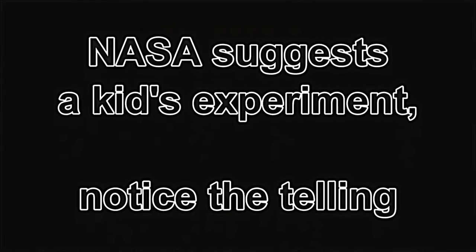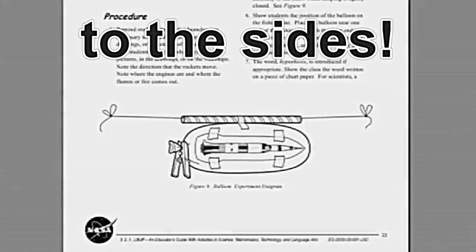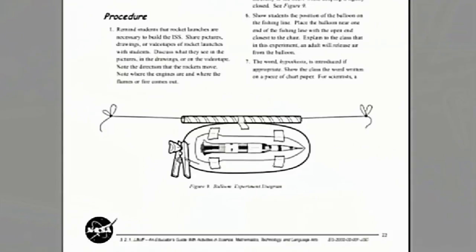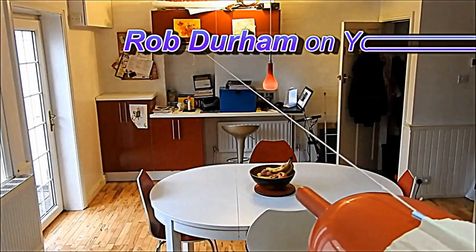People in the past thought that the rocket required a solid body of atmosphere to push against in order to move. Incorrect. So Newton's third law, in action.